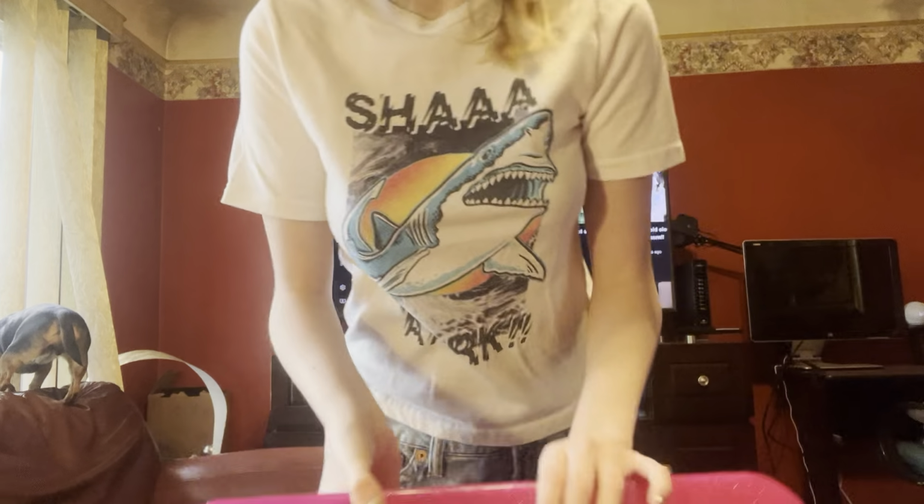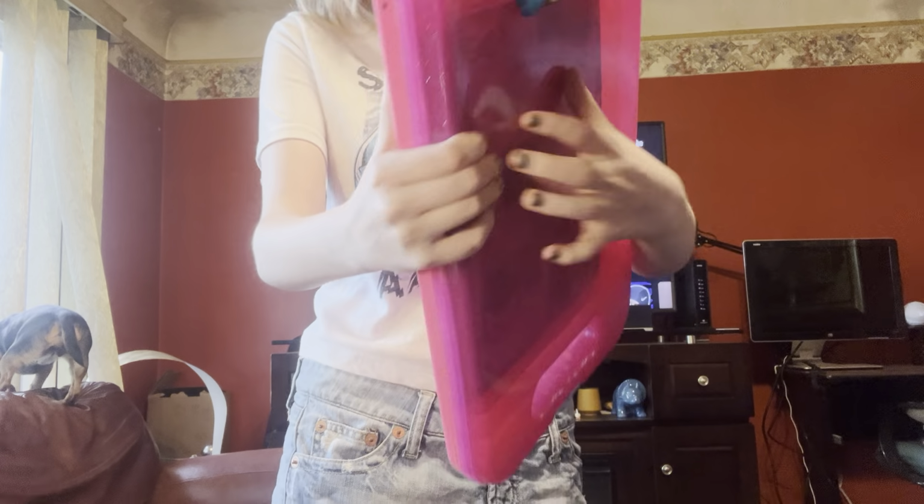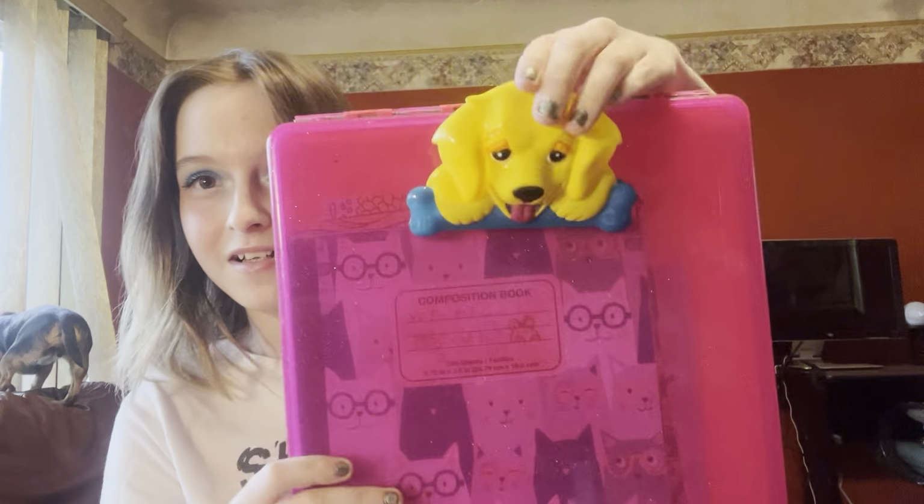So I have this Lisa Frank clipboard. Be creative, Lisa Frank. You can open it up and put stuff in it. As you can see, there's already stuff in it. And this is where the clip is. I don't know where I got this from. I don't have much purpose for it yet, but I'm telling you right now, this is one of my favorite things in the whole world.